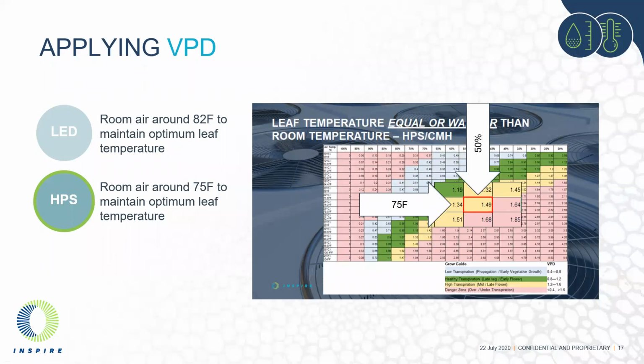Let's apply an identical growing strategy to an HPS lit room. And this is going to require a very different room temperature. See, in the HPS room, I need the room maintained at 75 degrees Fahrenheit as opposed to 82 to supplement the cooling effect of transpiration on the leaf. And only then can I maintain my leaf temperature in that sweet spot on the temperature carbon assimilation curve.